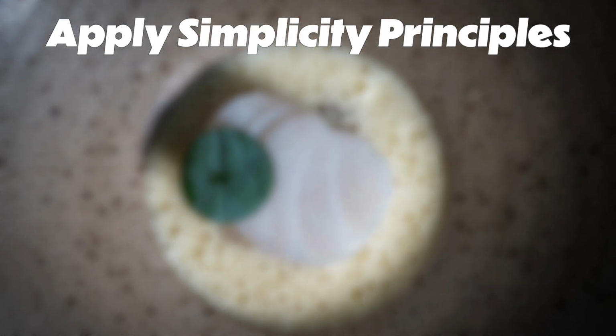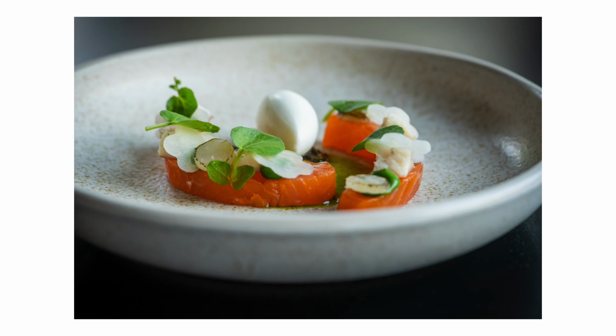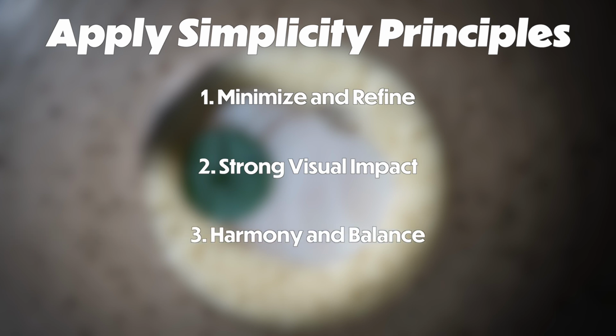Applying simplicity principles. Minimize and refine. Edit down the number of components on the plate to those that are essential, achieving a clean and focused presentation. Strong visual impact. Focus on creating one visual impact, such as a beautiful seared piece of protein or an artfully arranged vegetable. Harmony and balance.